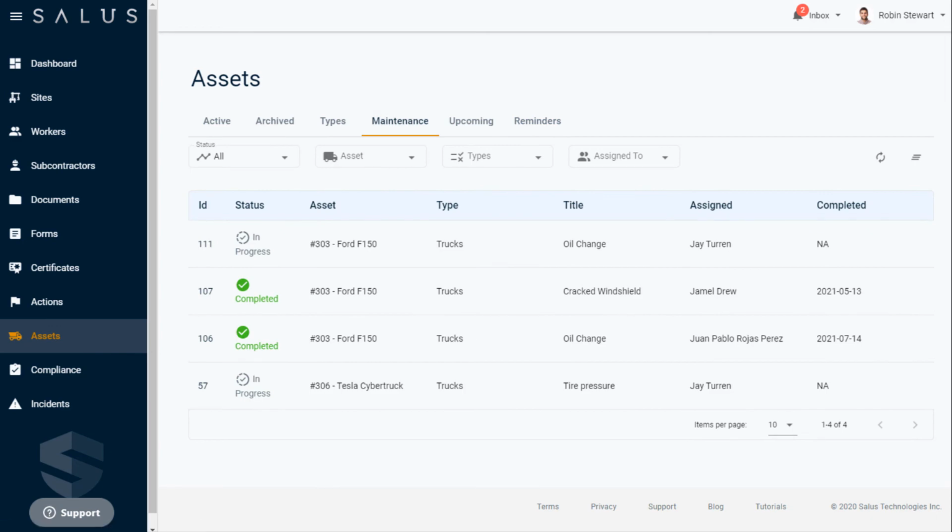This summer release is jam-packed with features that round out our existing functions on the Salus platform. Take the time to explore these and watch the additional walkthroughs provided. With increased flexibility, further integrations, and more options, managing your worksite and closing the loop on workflows has never been easier.